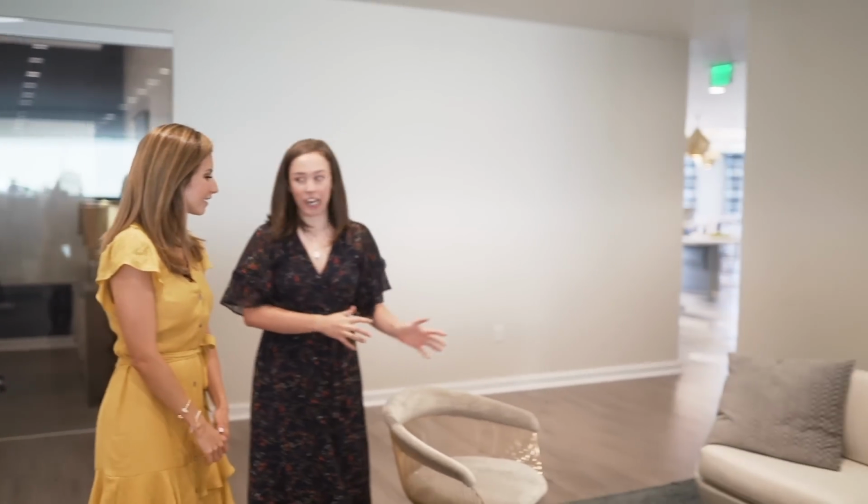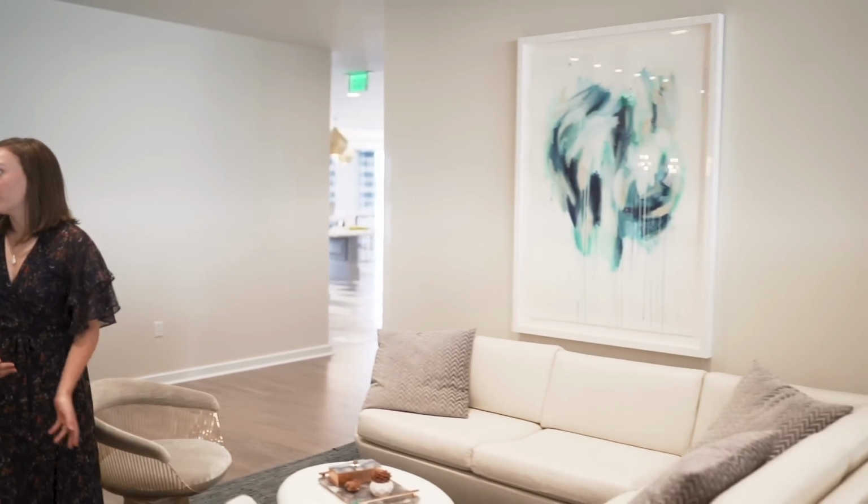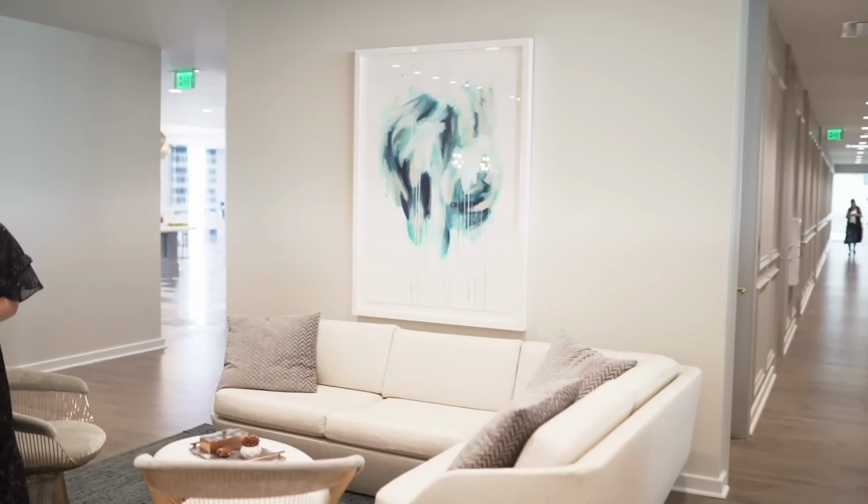Emily, what I love about the office is all of these super chic, comfortable spaces for people to lounge. Yes, well, it's a very collaborative office. So Kendra really wanted these couches and comfy chair areas, so you don't always have to sit in a conference room to discuss. You can sit out here and just mix and mingle.